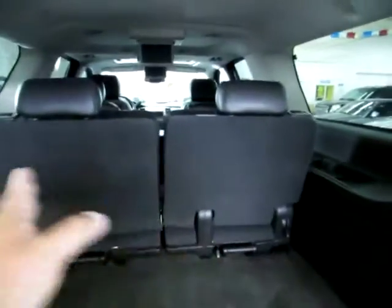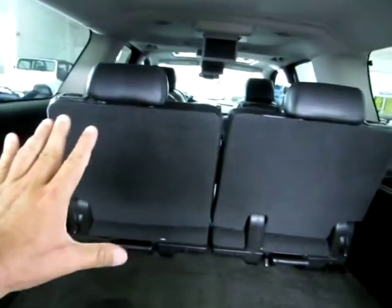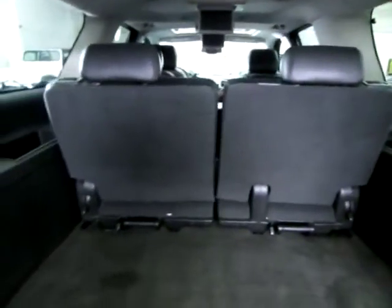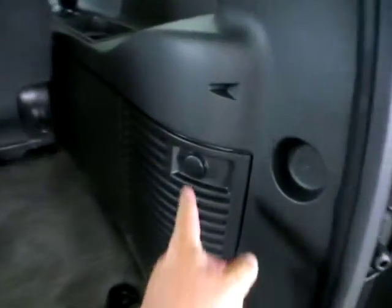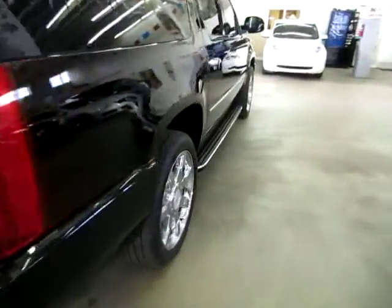Because they're independent from each other, you can do one side and not the other. So if, let's say, you had to put a large box over here and you still need the sitting capacity on this side, you could do one side and not the other. Or you can do them both. Got another cigarette lighter adapter here for your chargers. To close the tailgate, we can do it from here also, the remote control or the overhead console switch. All right, let's continue on to the passenger side.